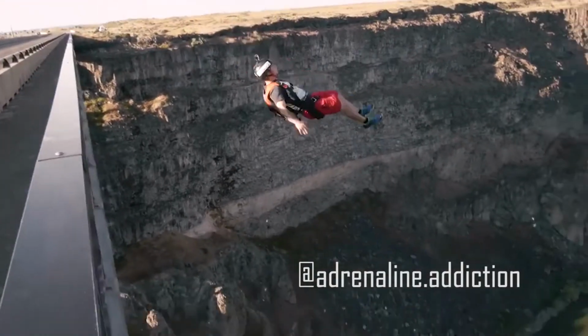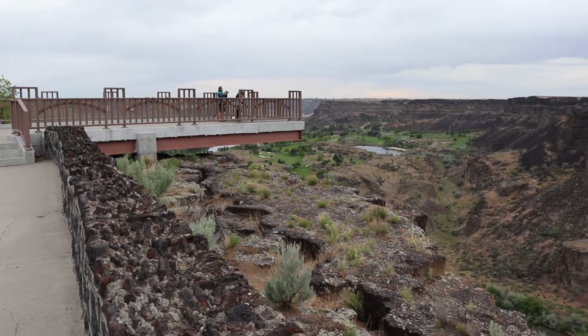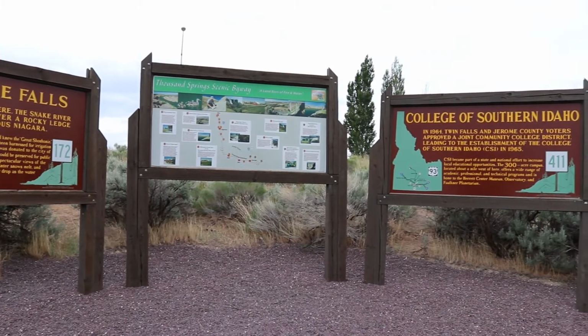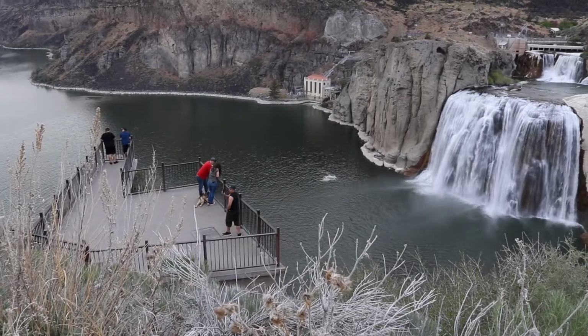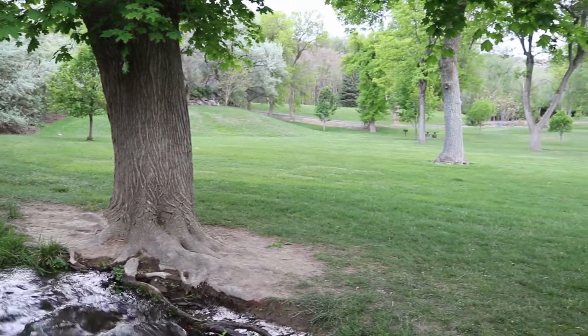This is a popular spot for adventure seekers, as this is a legal base jumping site. Once you cross the bridge, you will find a comfortable area with a stunning view, walking path, and visitor center. In my opinion, even if you don't have much time, it's worth exiting the freeway to come check this out. If you want to explore further, you could go check out Shoshone Falls, a massive waterfall that is taller than the famous Niagaras. This area also has a very nice park, which would be great for picnicking or running around for a few minutes.